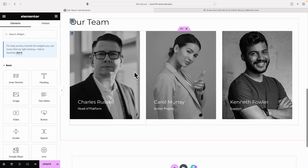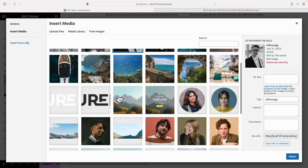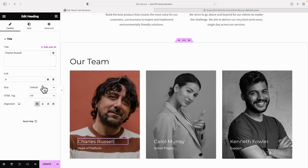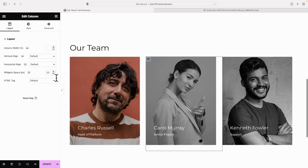And then you just go one by one and change the image. You just click on each one. And to change the images, you would just click on each column, go to style, choose image. And let's see what we've got down here. Let's grab this guy. Obviously, these would be your real team members, not random stock images. And you would change the name just right here, like we've always been doing. Job title, same thing right over here. And I'll just take care of the other two real quick and just speed through this, please.